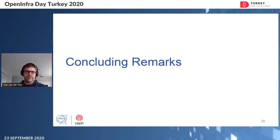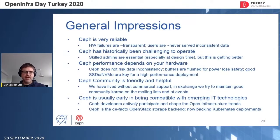Now some concluding remarks. These are my general impressions. Ceph is very reliable, so it makes hardware failures basically transparent, and the users are almost never served inconsistent data. We do checksumming on top of Ceph, and I can't think of cases where we had inconsistent data served to the users.